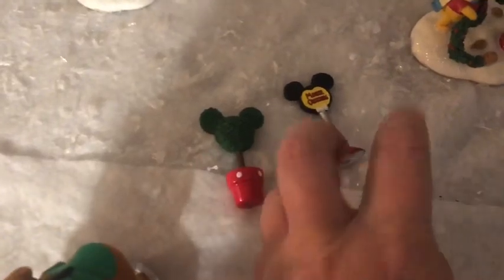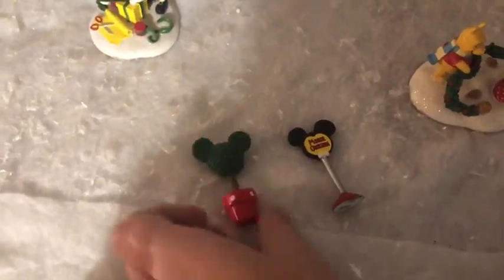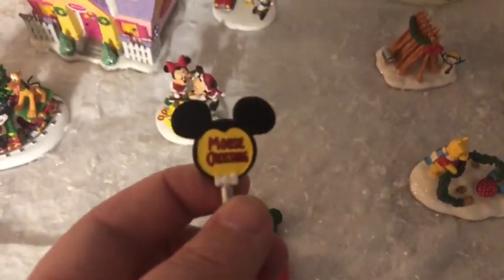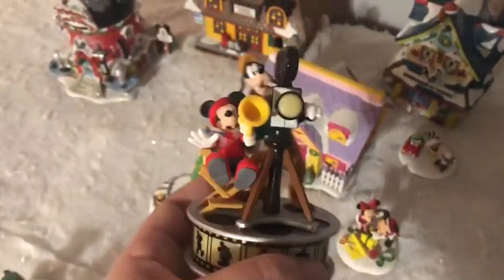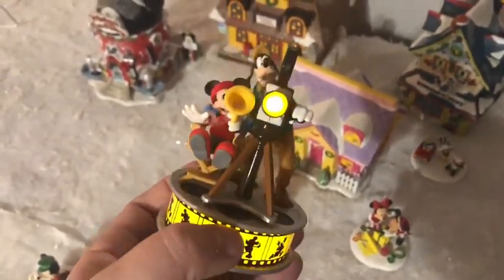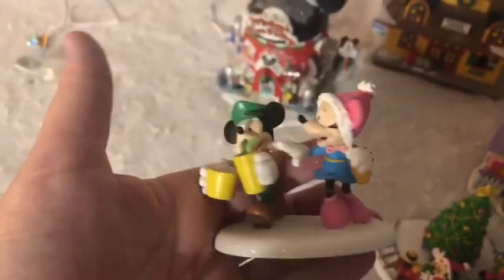I have a couple little smaller things. I have a little Mickey basket topiary, and then I have a mouse crossing. Sometimes I put this by the bridge, sometimes by the train. This one my husband actually got for me, and it's one of those Hallmark ornaments, but this is the really cool feature there. Let's make a movie. So I will often put this one by the cinema, which I'll take out in just a second. And then I have Minnie and Mickey on a hot cocoa date, kind of frolicking.